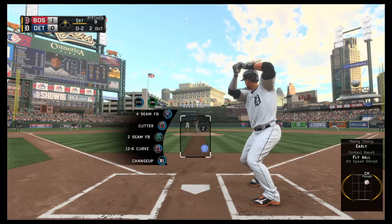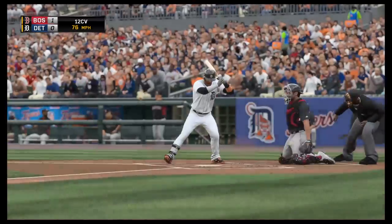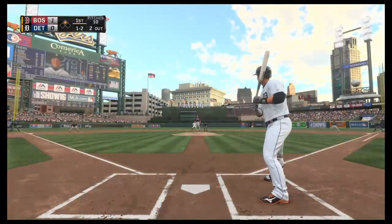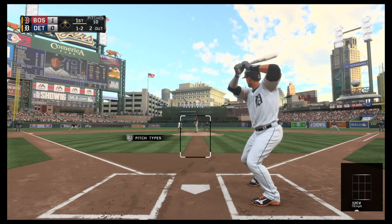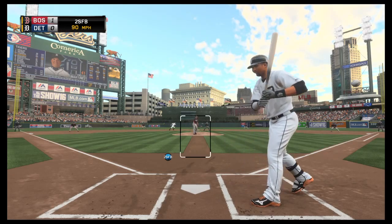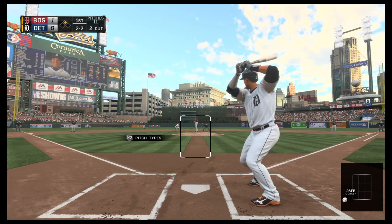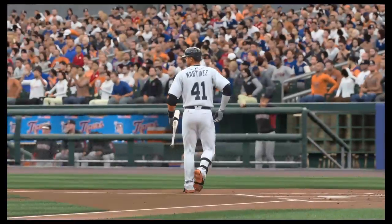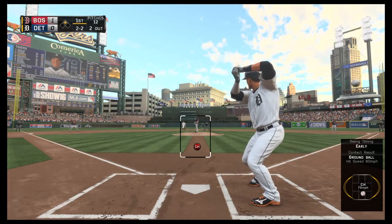2 out here and a runner at second. Check swing, but he held up in time. Ball 1. If he would have swung at that, he would have never heard the end of it. A ball and 2 strikes. Here's the pitch. To 2 balls and 2 strikes now. Out in front of that one. May have been looking fastball. Good job just to make contact. Runner in scoring position at second with 2 down.